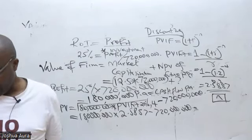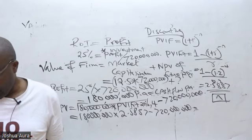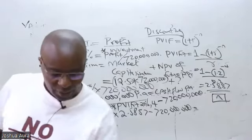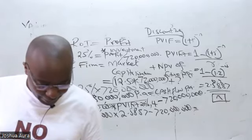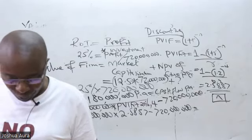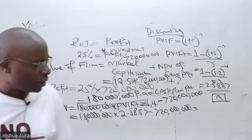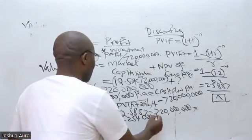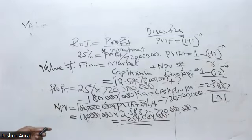The final net present value. According to UCIDE, it is minus 254,034,000. So in this case, I'm being given a figure of minus 254,034,000, which really eats into the value of the farm.